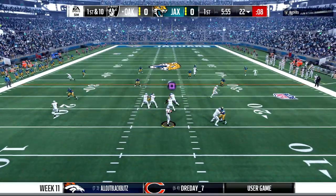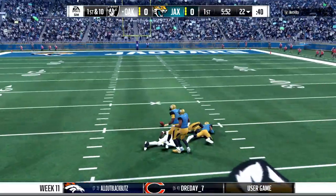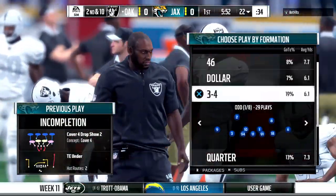They'll try and start this drive in the air. Well, he's going to take a shot right away. And that one falls incomplete. Looked like he might have had position there, but he couldn't hold on at second down.